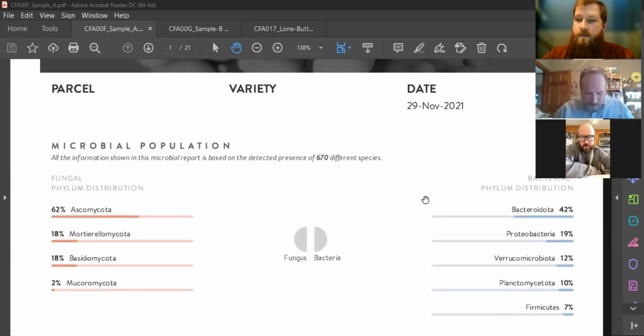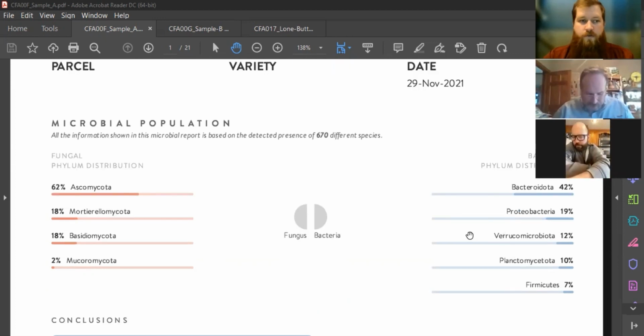Just the bacterial and fungus organisms, correct? Yes, that's the bacteria and fungi. And then right below that, we list the most prominent phyla of the bacteria and the fungi that were in the sample. Yeah, that's what I was wondering what those were, but I wasn't picking up that it was the name of the species of fungus.